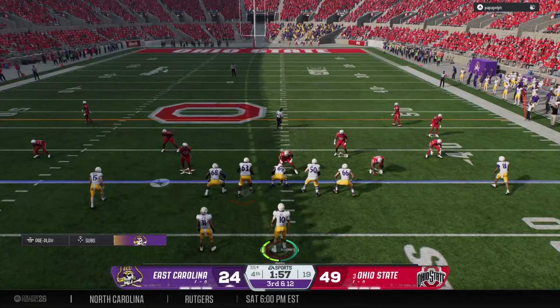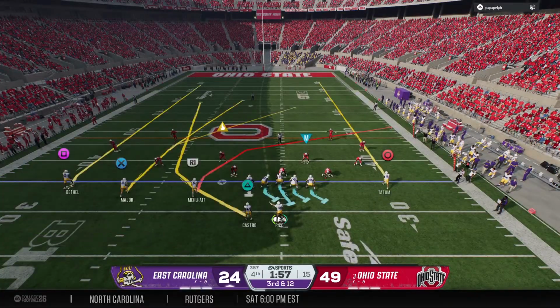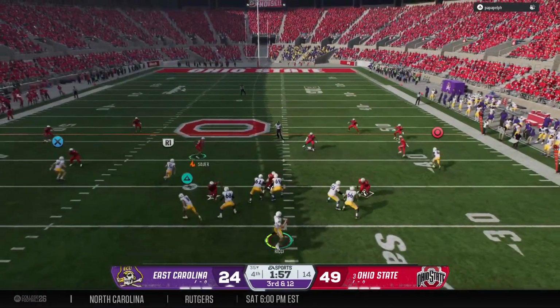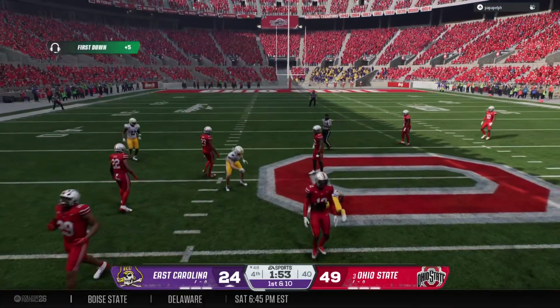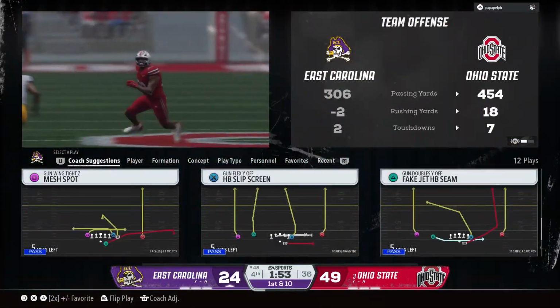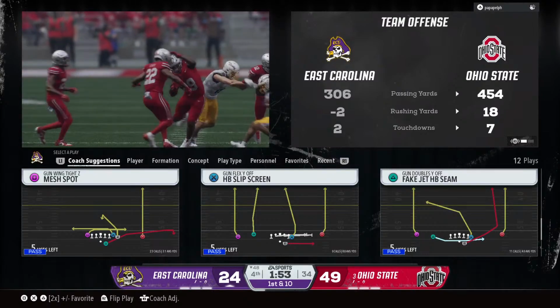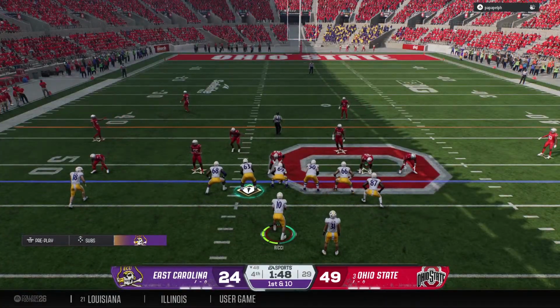Now facing a 3rd and long. From the gun, wants to pass. Got it in the middle, it's Castro. And his molars are probably rattling after that big hit, but he did get the first down. And the Pirates come to the line with a fresh set of downs.